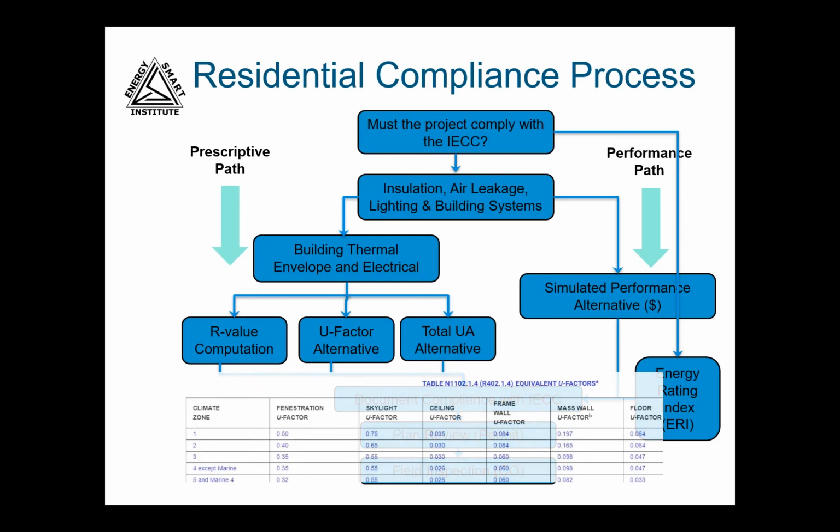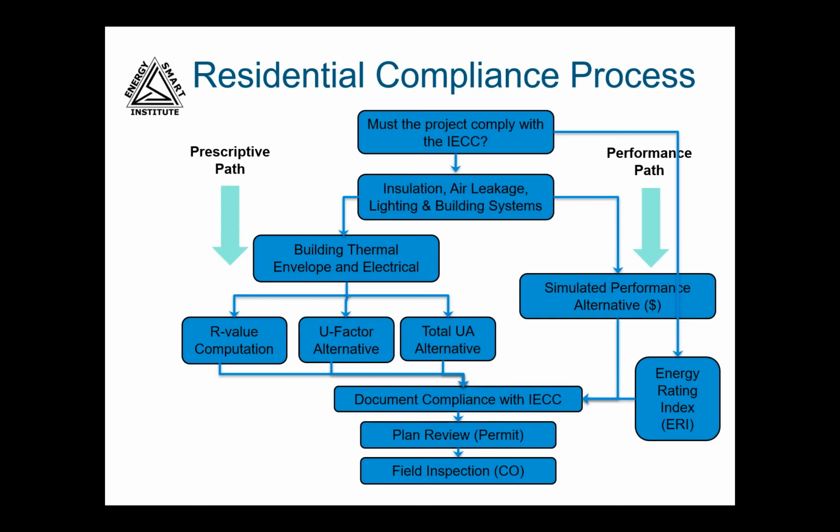However, they do have an option of proving that a specific building assembly has a U factor that's equal to or less than the one shown in the codes for the complete assembly as an alternative to meeting a specific R value. They also have the option of proving that a total building thermal envelope has a total UA less than or equal to the total UA had all the specific R values been followed. That one requires a much more complex calculation process.